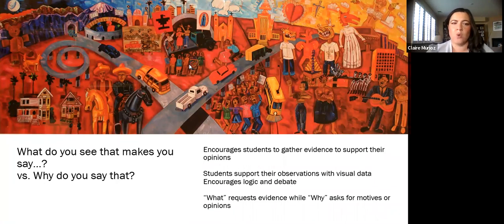The second question is, what do you see that makes you say that? So you're asking your students to gather evidence to support their opinions. They're having to support their observations with visual data. This encourages logic and debate. Students can see different things in a single artwork. It doesn't mean that one is wrong or one is right. It means that they're bringing their own perspective to the artwork.